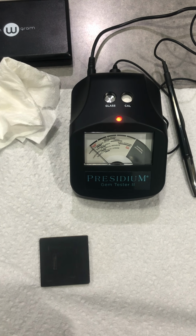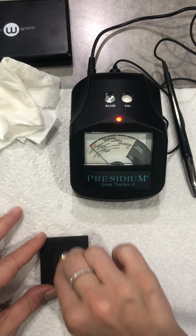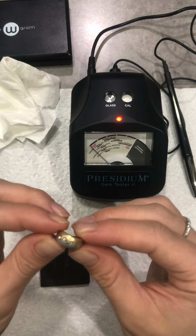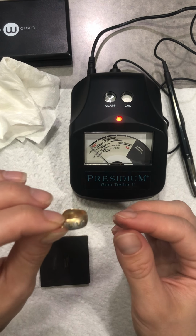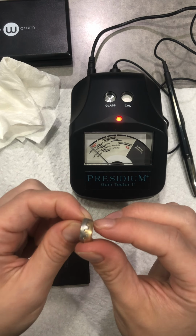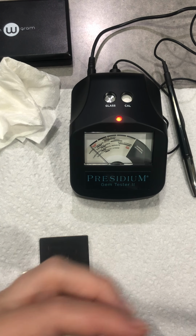All right, so that's the gold side. Let's test the silver side. It's just so flimsy. I'm scared to, because you can see how bendy it is. Do you see that? A little cuff earring. I really wish I had the matching one of this. I would totally wear these. So cute. Okay, so let's set it aside.